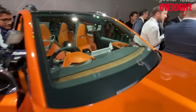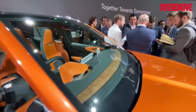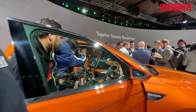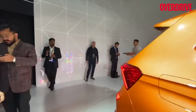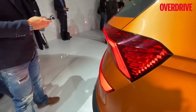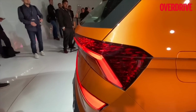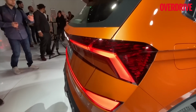In the meantime, you will see more crystal work on the dashboard. That is where most Indians will want to put an idol that they worship. And speaking of the tail lights, well, here we are. Look at that animation. I think it looks quite cool. Of course, even this is not going to make it to the production spec version, but I think it looks quite nice.